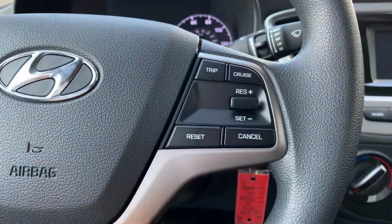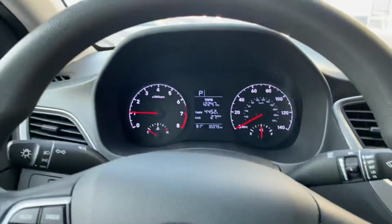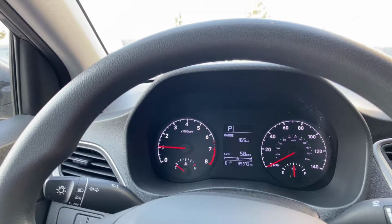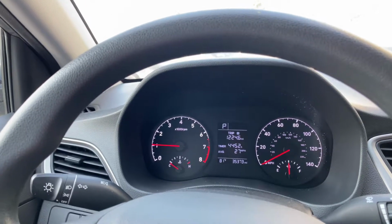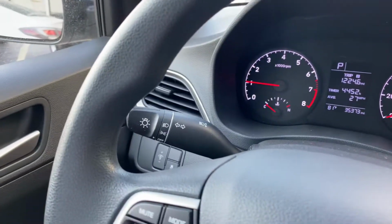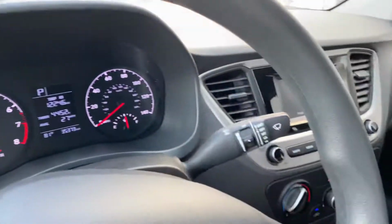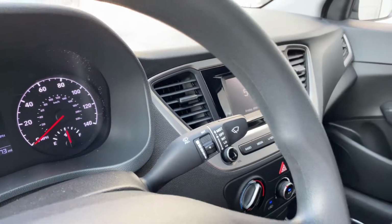You've got your trip info, reset, and cruise control. So you can just check right here. Trip A, trip B, checking out your fuel range, fuel economy, things of that nature on there. So, left-hand wand controls blinkers, brights, and headlights. Those are manually controlled headlights, by the way. Right-hand wand will control your wipers and sprayers for you.